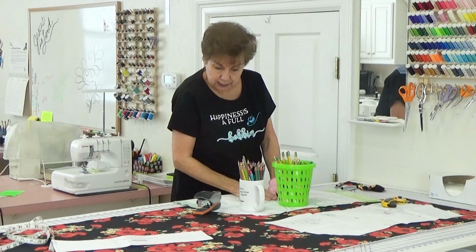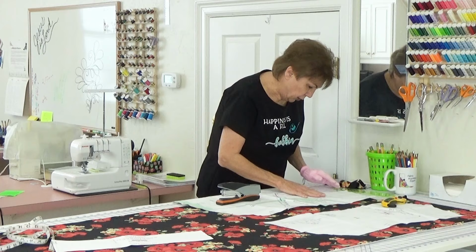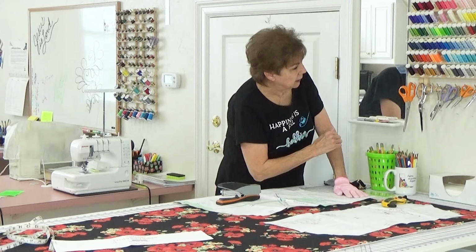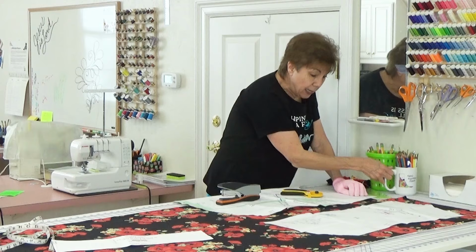So now I've cut around the paper pattern. And the next thing you always have to do, that needs to be adjusted right there. Sometimes knit wants to slide on top of itself, and you have to maybe adjust it later. So I'm going to adjust this and cut both sides the same. I'm going to make the neck look weird. Okay, so now what I'm going to do is cut the notches.